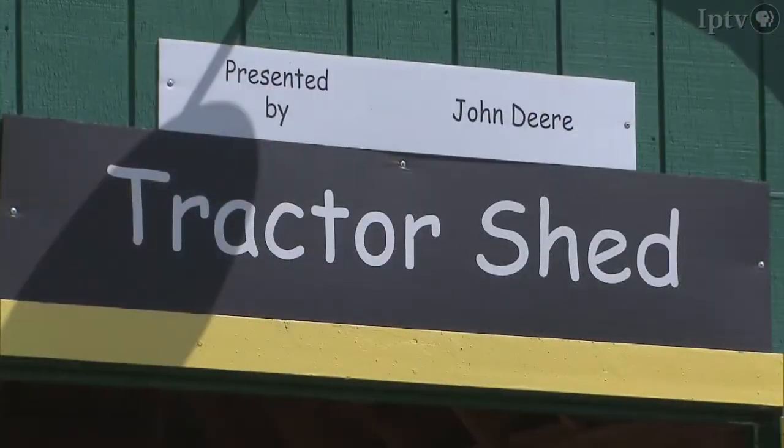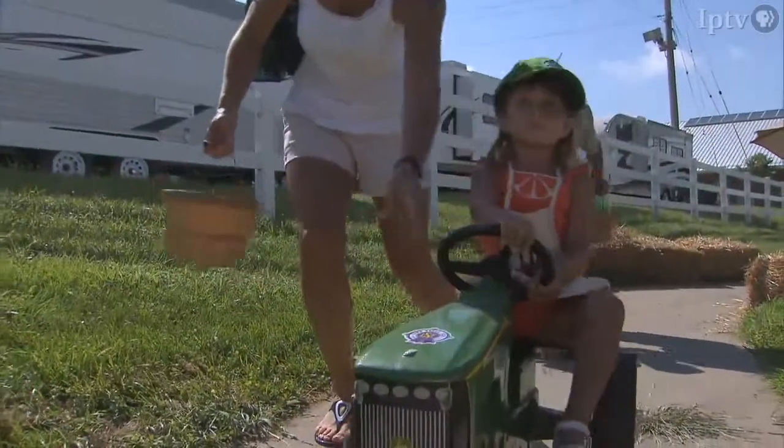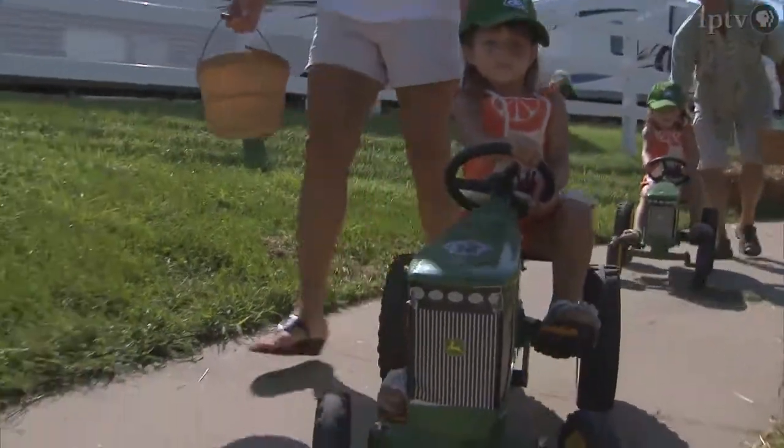The soybeans that the kids gathered up earlier, well, they bring that here to the tractor shed. It shows them how it gets made into soy diesel, and that way they have what they need to take their tractors for a ride.